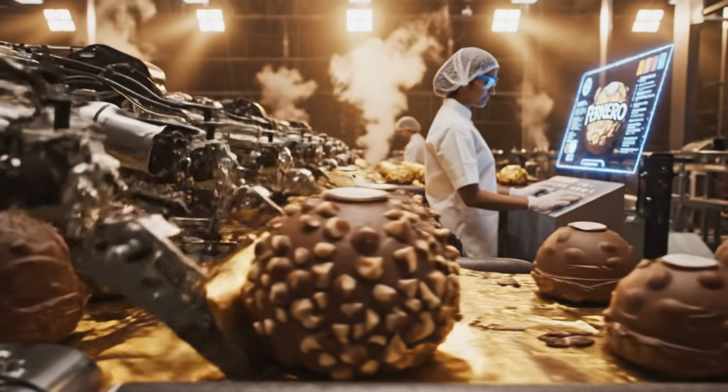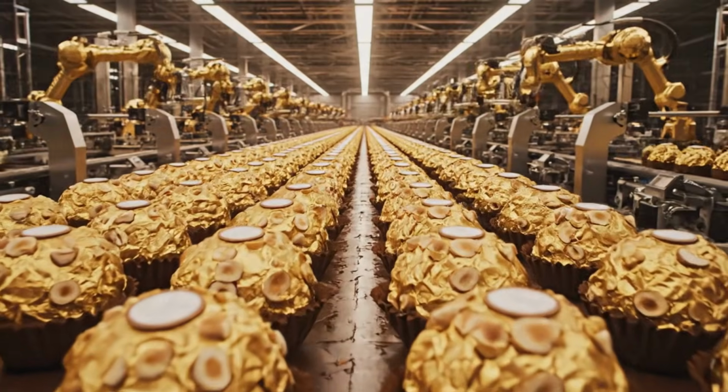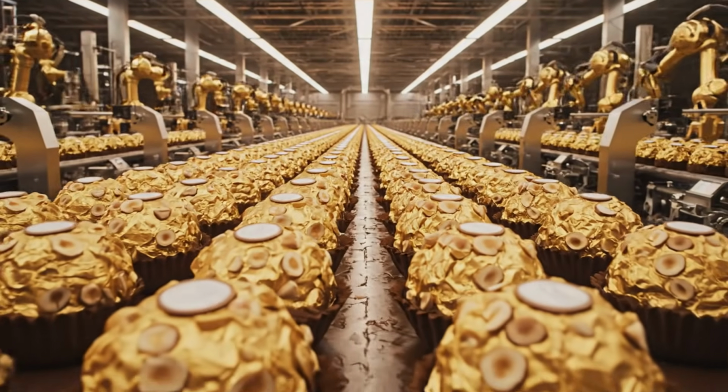Check the alignment on line 3. Looks perfect, Supervisor. The gold application is flawless.